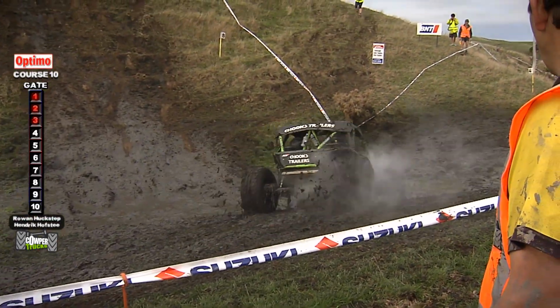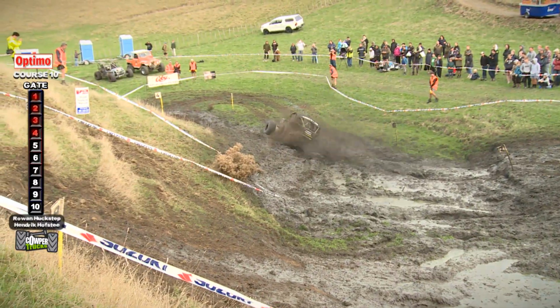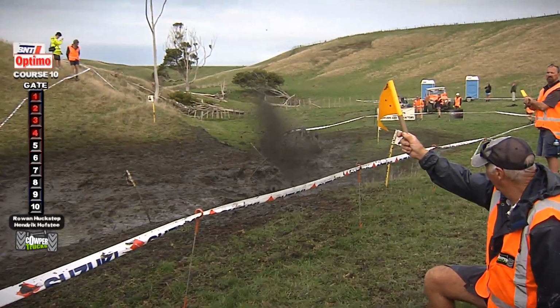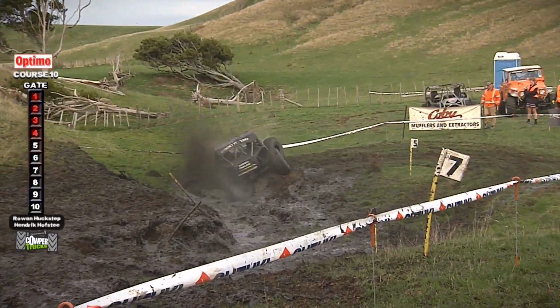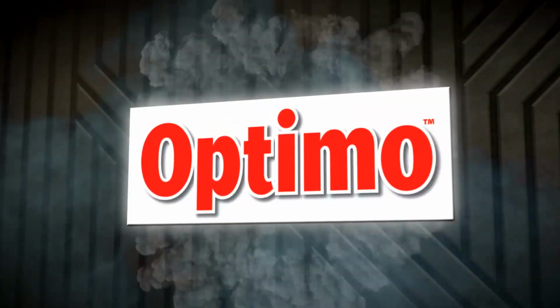Safely through 3. Now they'll try and climb the bank. Oh, and he's hit the Suzuki tape, so he has to be restarted. Now he's gone off course. He's gone through another gate. It's gone horribly wrong for Rowan Huckstep. Well, not what he wanted to finish with, that is for sure.